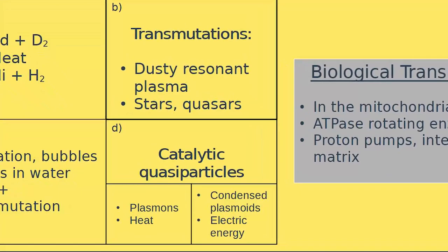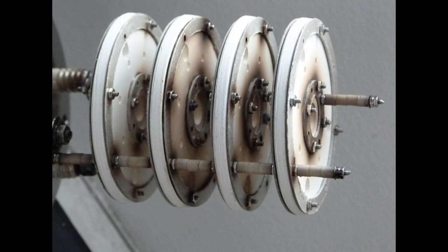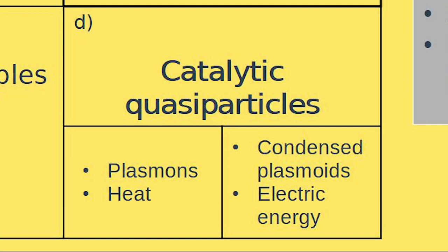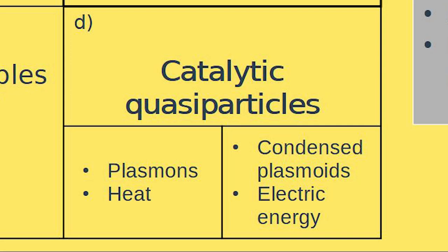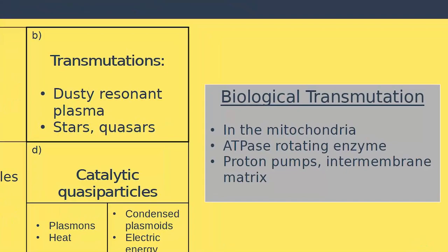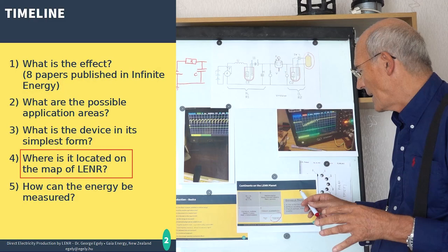The fourth area which I am familiar with, catalytic quasi-particles. So when cold fusion or LENR is mediated by heavy electrically charged particles, one is the plasmons, polaritons, which is yielding heat. I have built such devices, also working with hydrogen. And we are talking now in this presentation about those driven or catalyzed by condensed plasmoids. And only in this area we have electrical energy production in my own personal experience, though there are other electrical methods as well. And the fifth area is biological transmutation, which is hotly debated, known for 200 years, and it is fully banned. I'm not talking in detail about this.